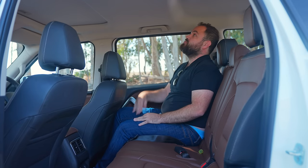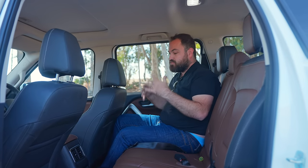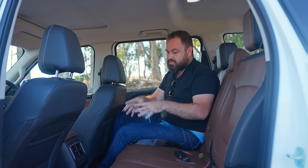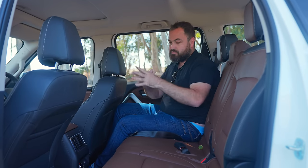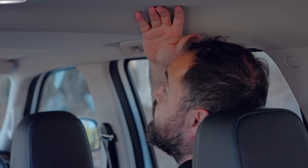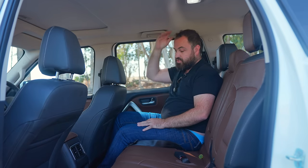What I am quite impressed with though is headroom, and I don't know if you saw our Ford Everest review, but these bucky-based SUVs, they tend to have this problem in the back where there isn't enough headroom just because of how the chassis is designed. But here, I'm pretty good. In the Everest, I was actually hitting my head on the roof, so that's pretty impressive.